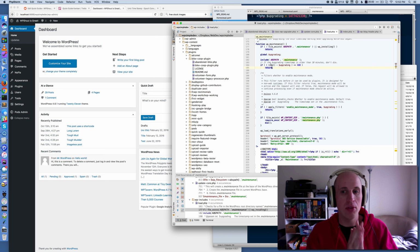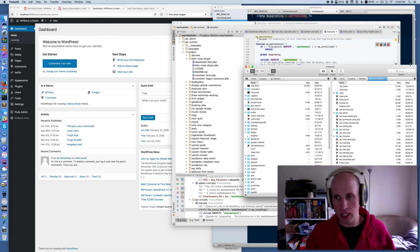I've only seen it a few times in my whole life, and they're basically when I did something weird. But it can happen, and this is how you deal with it. Again, you just go in and look at the root of your WordPress install. There will be a .maintenance file in there. Remove that file, and WordPress will basically be back to normal.